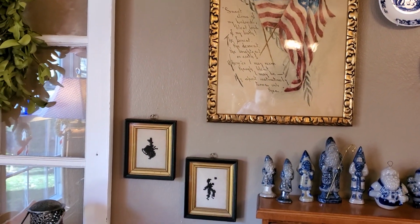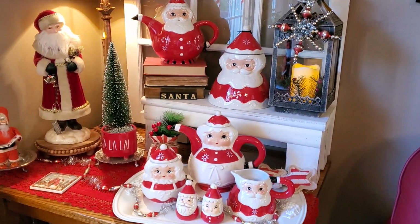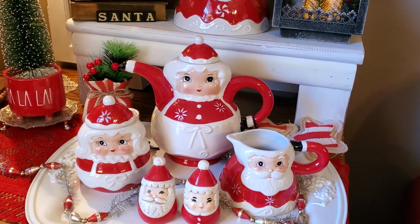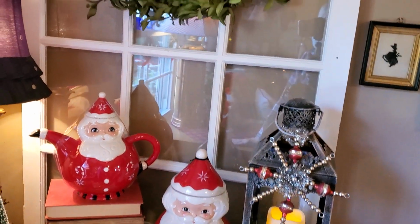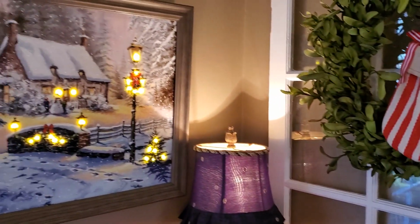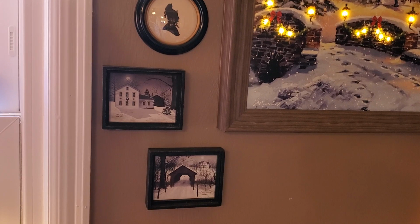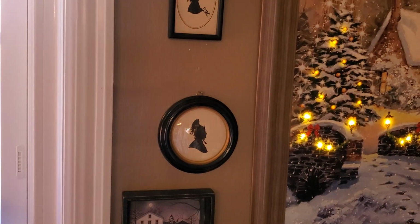I kept those little vintage silhouettes out. And of course over here is Johanna Parker collection of the Mr. and Ms. Santas, along with a vintage piece and a new piece that's made to look old. I think these are just super sweet. And another wonderful light up picture. And those two small Billy Jacobs winter scenes that we got at yard sale, and the vintage silhouettes.